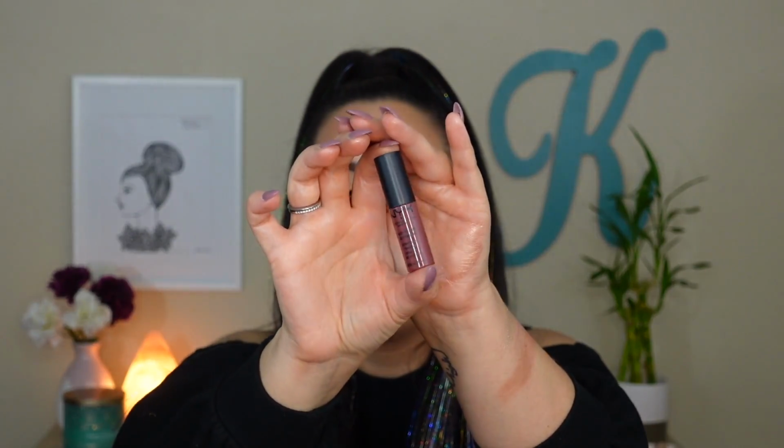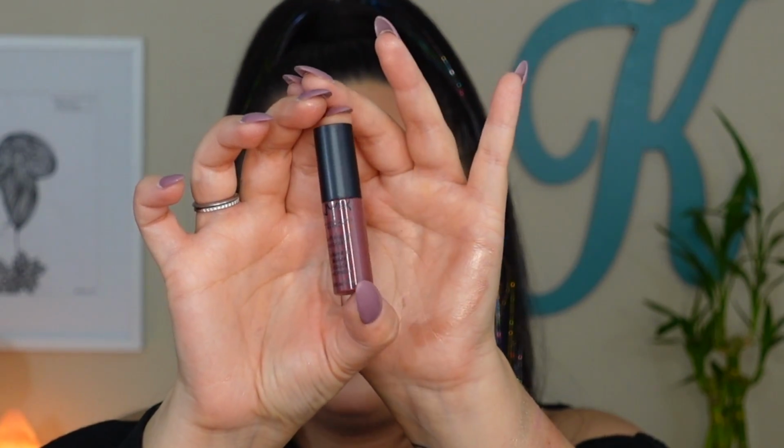All right, let's see what door number 11 has in store for us. We have another soft matte lip cream, and this is in the shade Rome. This is actually a really pretty color. I don't think I own any lip products that are this shade. It's almost like a raisin type shade.